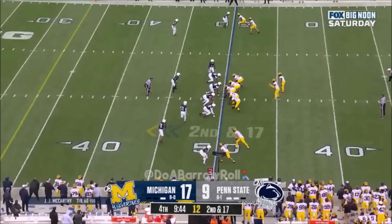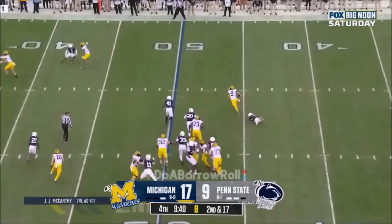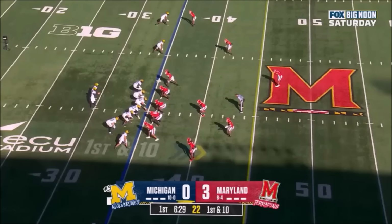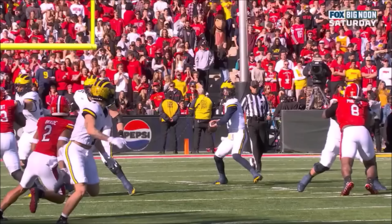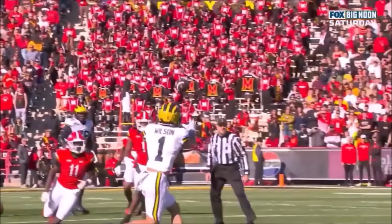Second down and 17. Here's McCarthy, gets outside. McCarthy turns it up and finds. Michigan starts at their own 35, first down. J.J. McCarthy. And he throws it over the middle, caught on the seam. And the flag came in, and you know exactly what this is for. Beautiful throw here, and Roman Wilson across the middle, and then there.